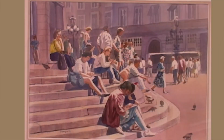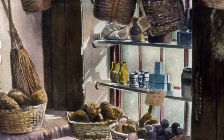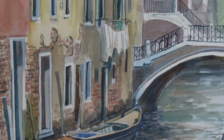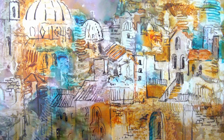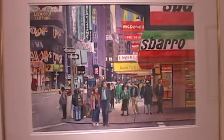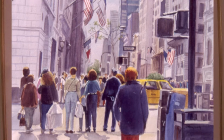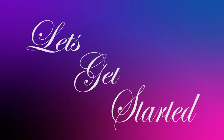Artist, and I've been teaching for over 50 years, teaching children and teaching adults, and I really enjoy the teaching. And I paint everything that I see. If you're wondering where I get my inspiration, we travel. We travel all over the world. Also, I come from New York, and New York is an interesting place to paint. It's very colorful. Buildings, the traffic, the cabs, the people. And now, get your palette, get your brushes, and let's get started.